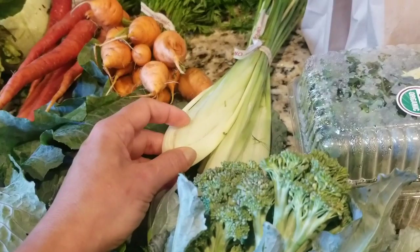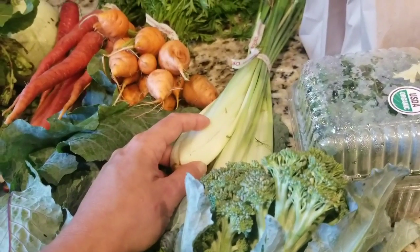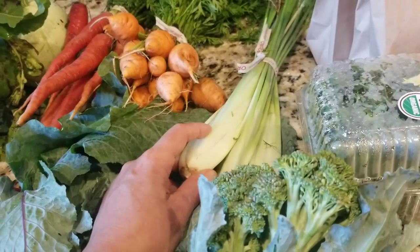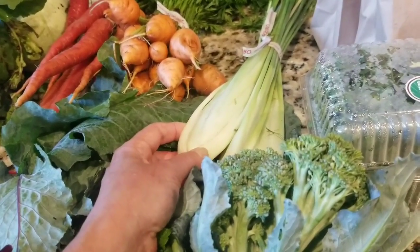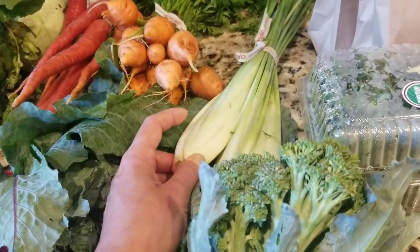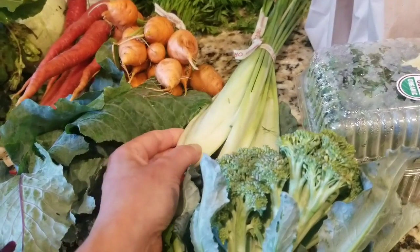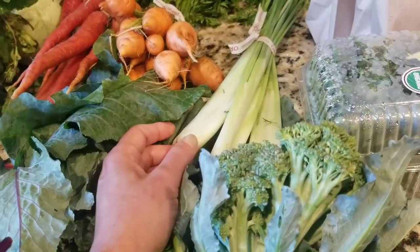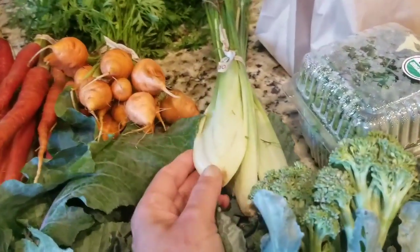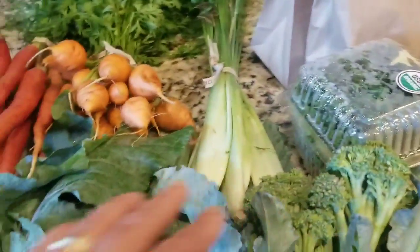But when you slice these up and you roast them, or even pan cook them, they become slightly translucent, almost like an onion, but they sweeten up and they lose that licorice flavor. When you roast them, with the Holy Trinity, which is just olive oil, salt, and pepper, then when they're finished roasting, you add Parmesan cheese. Oh my God, goes great with pork.